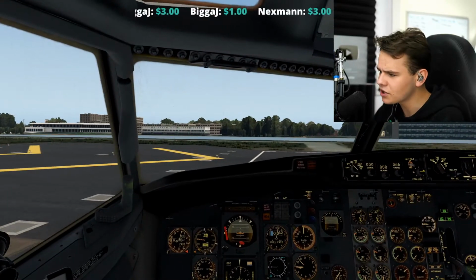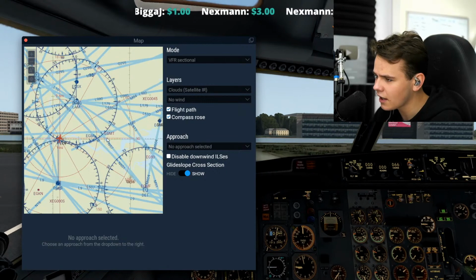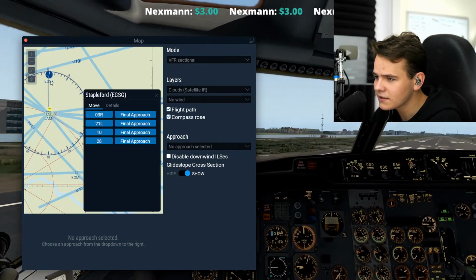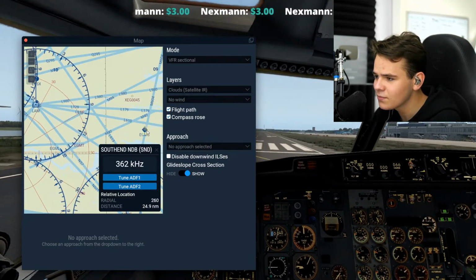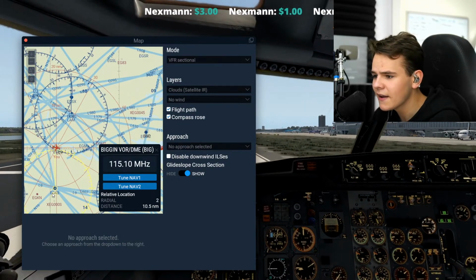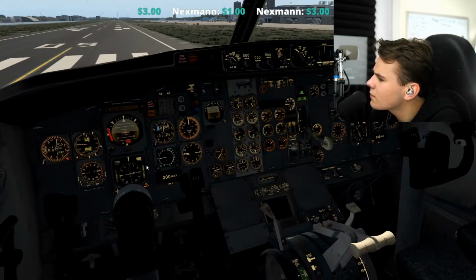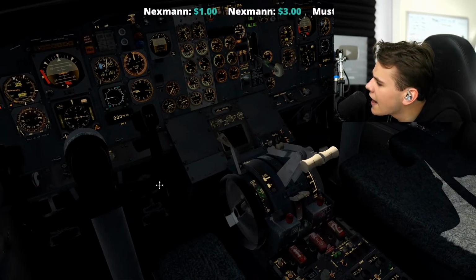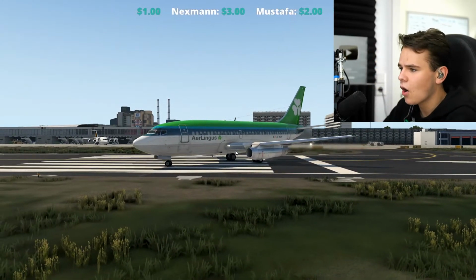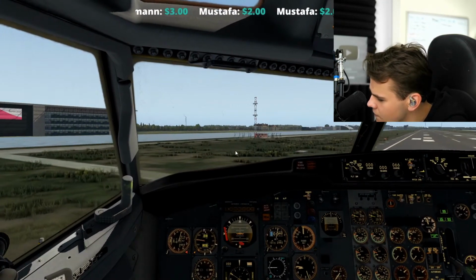The question now is, where should we go? Has anyone got an idea? There's always suggested places to go. I think Leeds was often requested, or London Southend, and Biggin Hill. Someone from England or the London area, please let me know where we should fly, because unlike in Microsoft Flight Simulator, I don't really make proper plans for flights here. Holy moly. Biggin Hill? Okay, let's go to Biggin Hill.